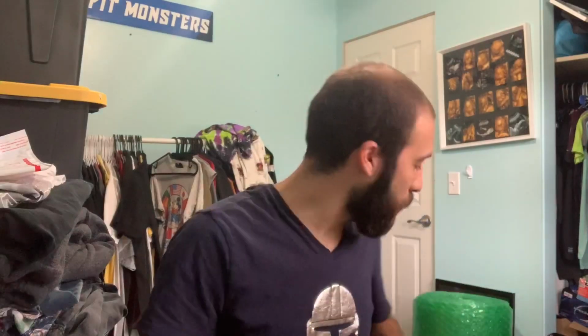So what I'm going to do is bubble wrap it, and then it's going to be double bubbled in little bubble wrap like this, and then it's going to be bubble wrapped in thick bubble wrap like this, and then it's going to go into a box. I'm going to make sure it's very carefully wrapped. So I'm going to do that, and then I'll show you the final product.